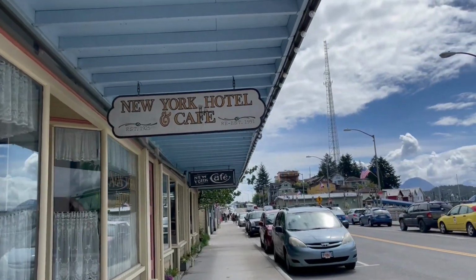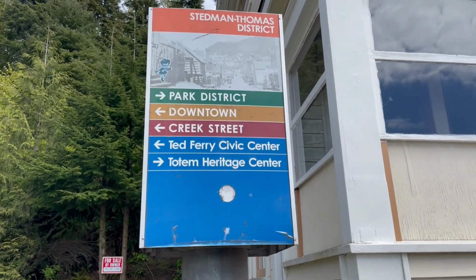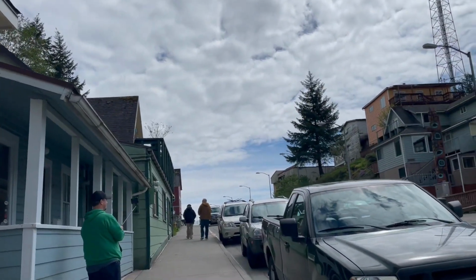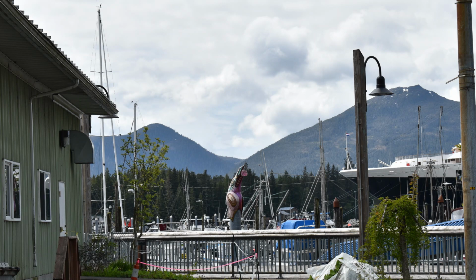So now we're headed to the Totem Center. We're just following Google Maps right now. So Google Maps must be right because we see a sign still saying Totem Heritage Center this way. And even though we're out of the super touristy section, there's still totem poles. We just passed another one over that way.